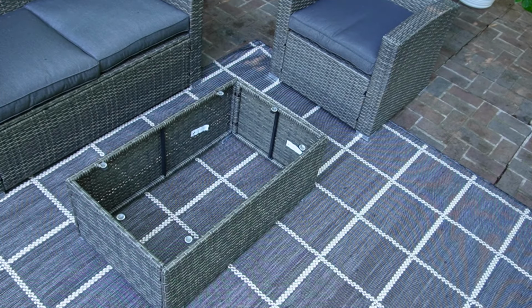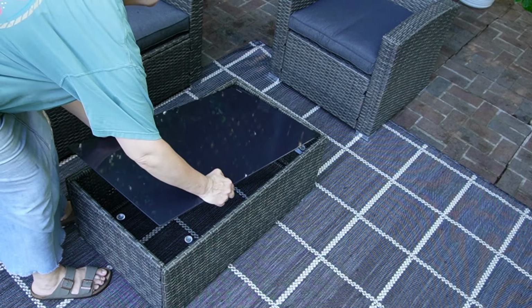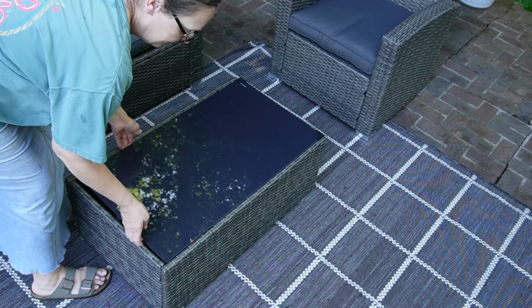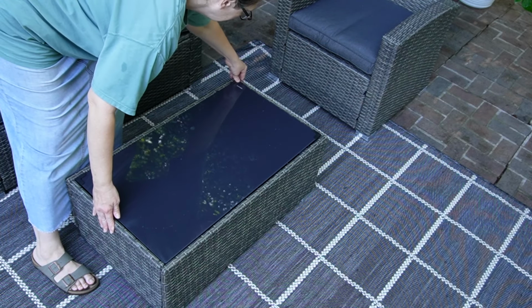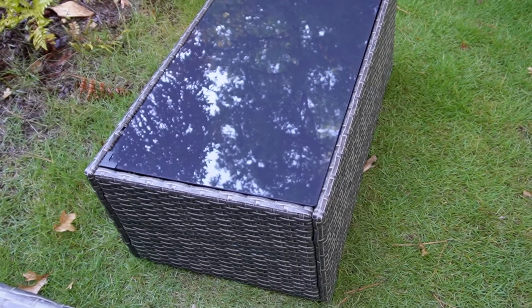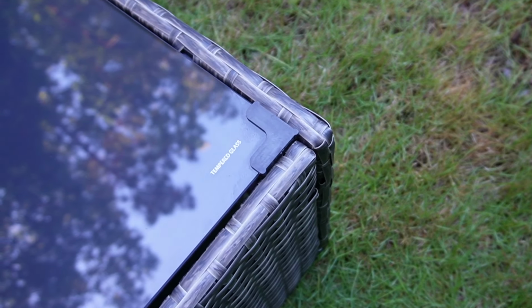I love the shape of the coffee table and the size of it. And another thing that I love about the coffee table is the tempered glass. So this coffee table is perfect for a family with small children or for anybody that just wants to ensure a safe environment for their family or guest.